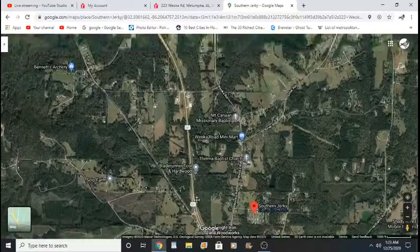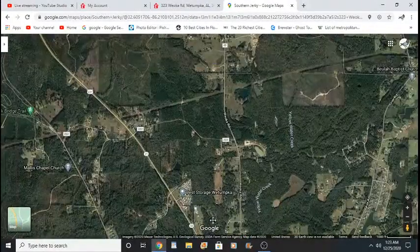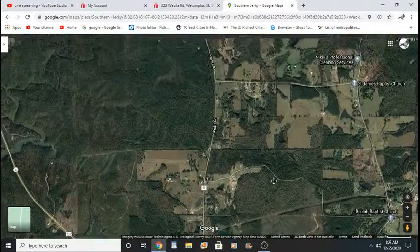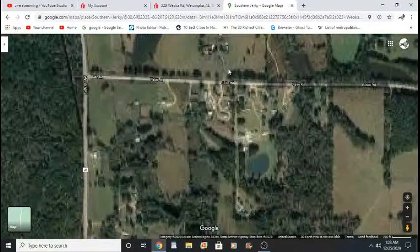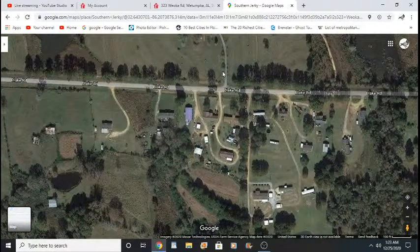But anyways, this is a great little rural area, and I get a lot of work out there. And what's weird is, it's just a bunch of fields, but I get a lot of work out there somehow. I've worked in this area. It's about 30 minutes away, and I'm always getting calls for work out there.